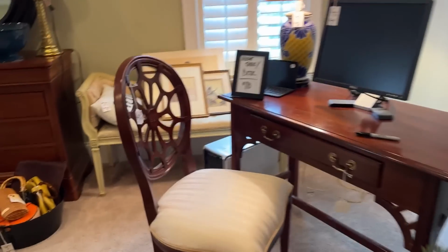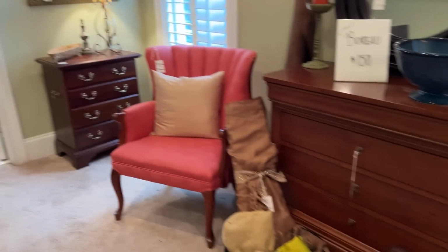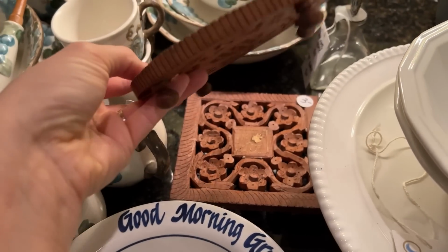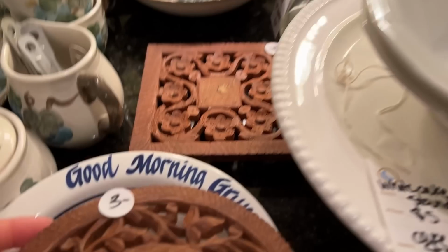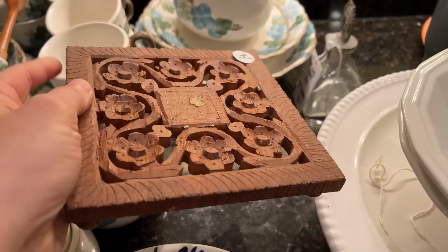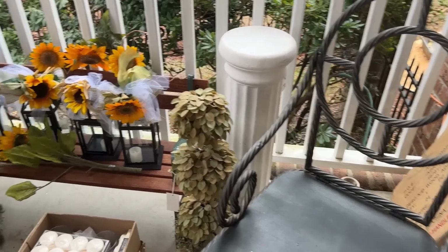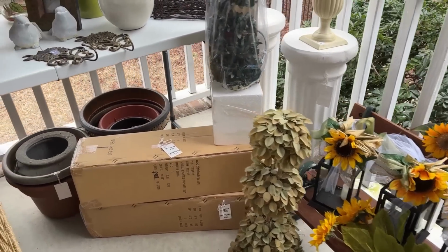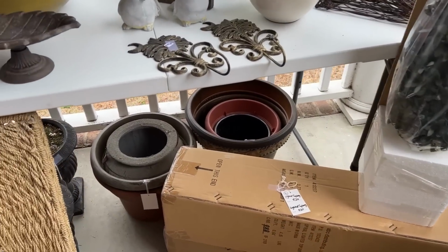Our first stop was an estate sale, and I didn't find too much at this one, but I did find these beautiful wooden trivets, and I thought they'd be super cute for styling in a bathroom or a kitchen. And then I also found some pots that I really liked, but I didn't quite wind up picking any of them up just because they were a little overpriced on day one of this particular estate sale.